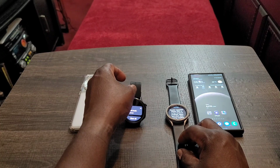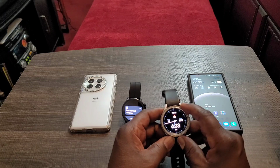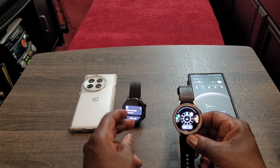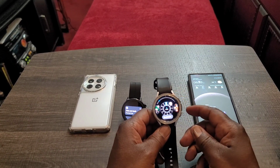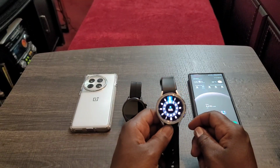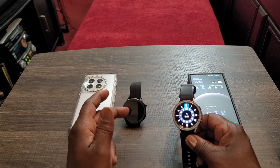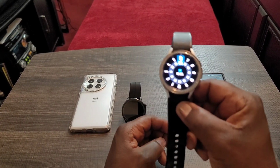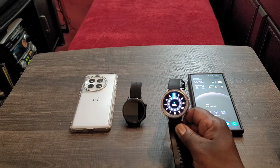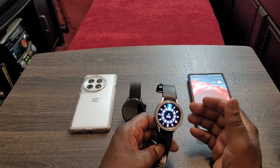Now, this has a lot of workout things on it. It has a lot of nice watch faces, and I like a lot of them, but I think I like the watch faces on the OnePlus Watch 2 better. But I do like the watch faces on the Galaxy. They are nice, but I think the ones they offer on the OnePlus Watch 2 are just better, in my opinion. But these are great too. This gets nice and bright. Sometimes I think the OnePlus looks a little brighter, but I don't know. Could be just my eyes. But like I said, the combination with these two together is excellent.